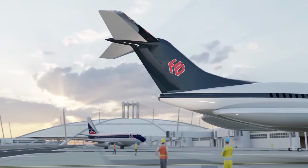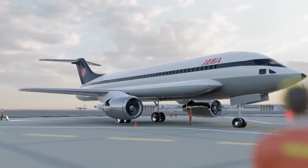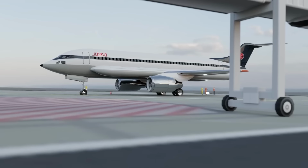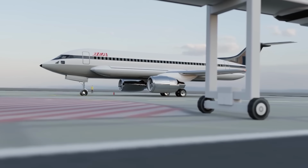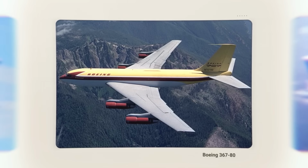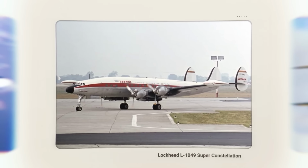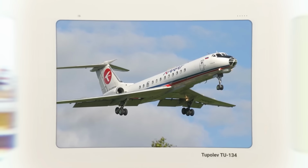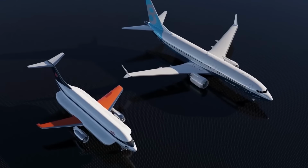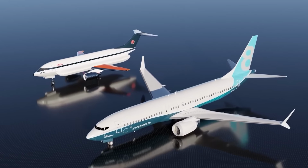It was to be an all-metal construction with a T-tail and low-mounted swept wing with a quarter-chord swept back set at 28 degrees. It would be 29 feet and 10 inches, or 9.09 meters in height, and 120 feet, or 36.63 meters in length, which meant it would be similar in size to the smaller commercial airplanes of the time, such as the Boeing 367-80 or the Convair 8800, the Lockheed L-1049 Super Constellation, or the Tupolev Tu-134. By comparison, that length would have made the HS-141 about 44% of the length of the contemporary Boeing 737 and Airbus A320 models, so it was definitely a small plane.